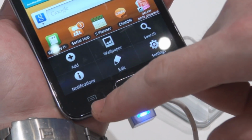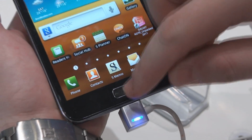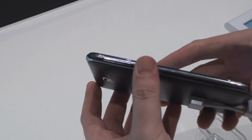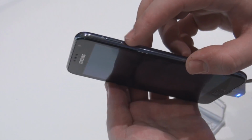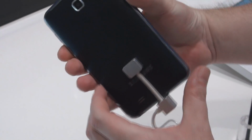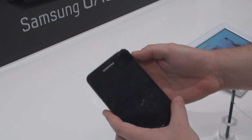We have a menu capacitive button and a back capacitive button, and in between we have a physical button for the menu, which is your home button. On the left you have your volume rockers for volume up and volume down. Nothing on the bottom side. Flipping over to the other side, we have a dedicated button for powering it off. At the top we have the 3.5mm headphone jack, and on the back you will have your camera with your LED flash.